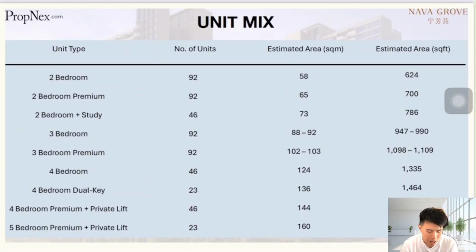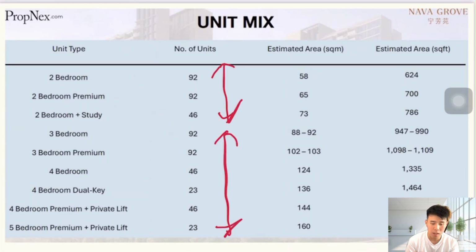You can see they have a very good portion of 2 bedrooms. Then after that, the 3 bedrooms onwards to 5 bedrooms. These are more for own stay lah. Other than this, they don't have the 1 bedrooms.